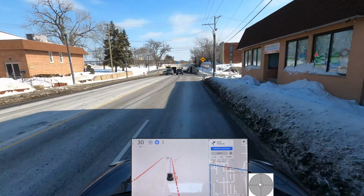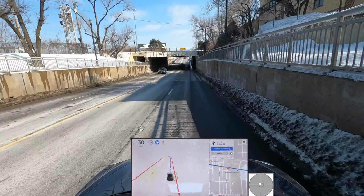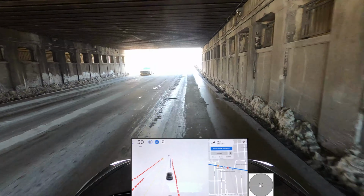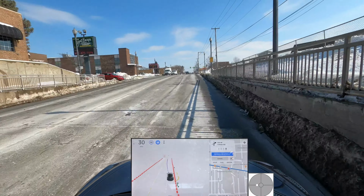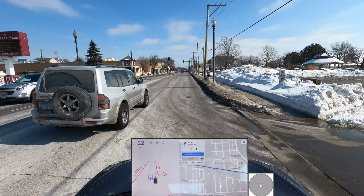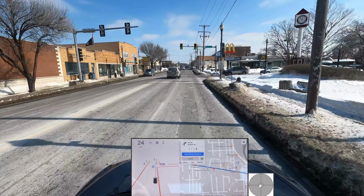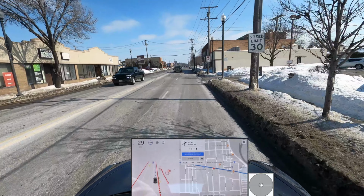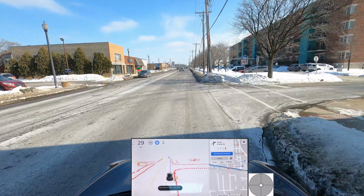Okay, it's doing a good job staying within the lane. That's good. Swerving a little bit. I don't know if it's, oh okay, I'm gonna take over here. It was moving over to the left. I'm not sure exactly why. I would have to look at the video, but it moved over onto the left and we had a car on the left. So that's why we need to be extremely careful and take over if needed.